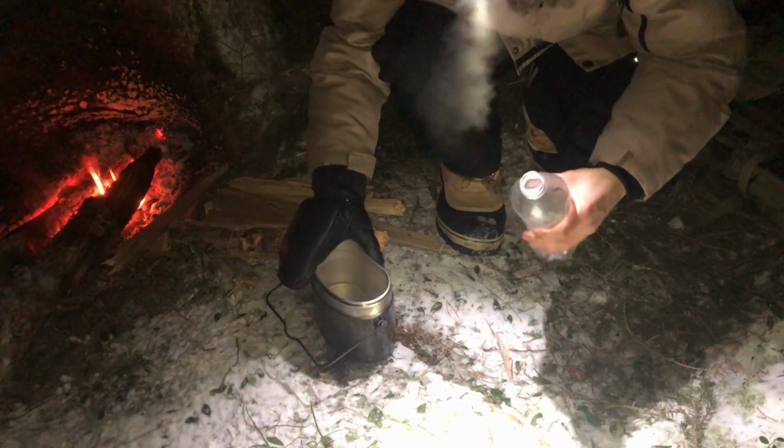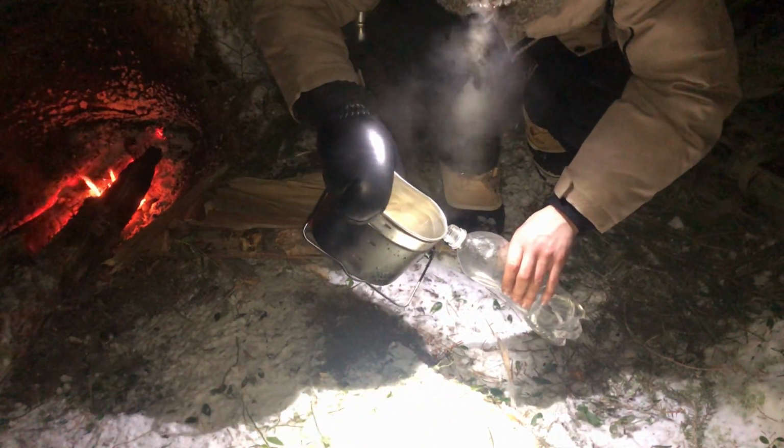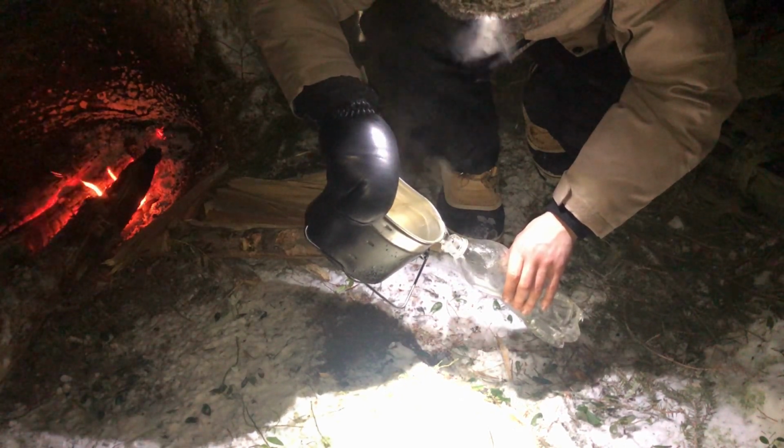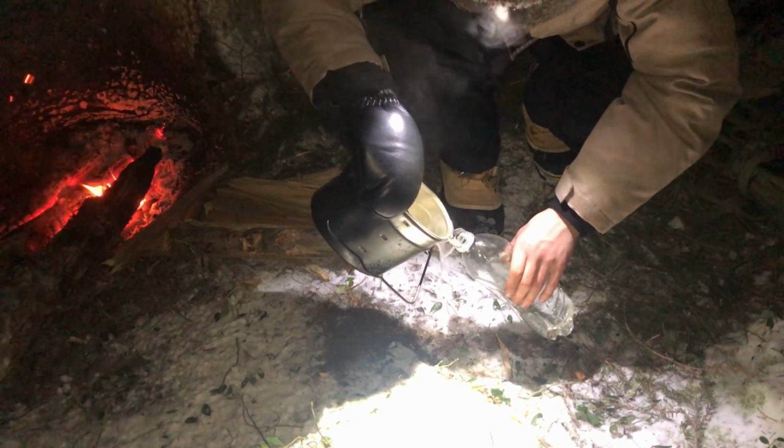Let's see if this bottle gets deformed again, or if it's cold enough. Still very hot though. Okay, now it seems to hold it in.